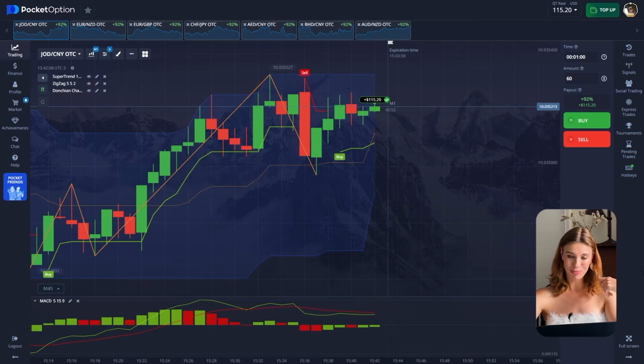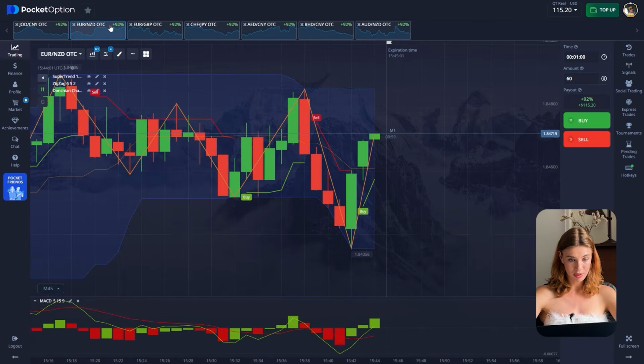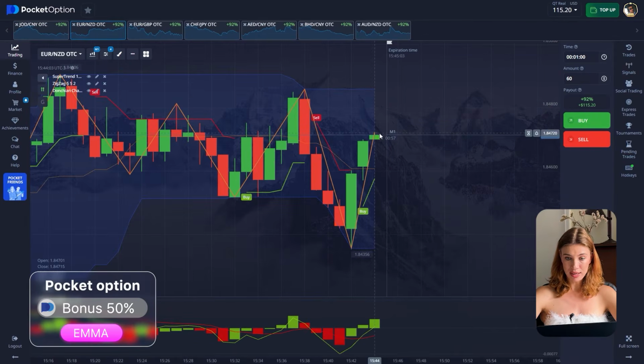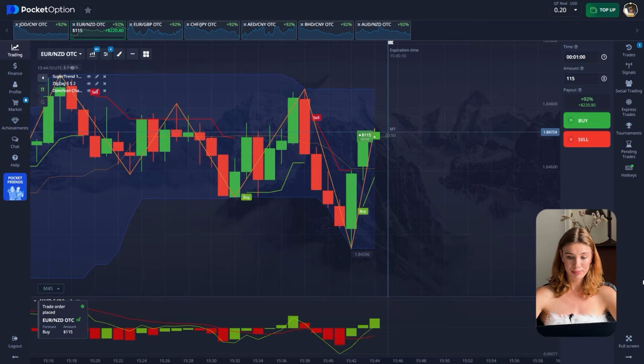Ooh, and the first profit is here, $115.20. Beautiful. For that, we need to get another asset pair and increase our bid to $115.